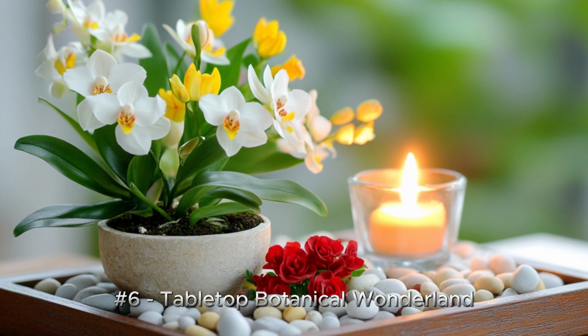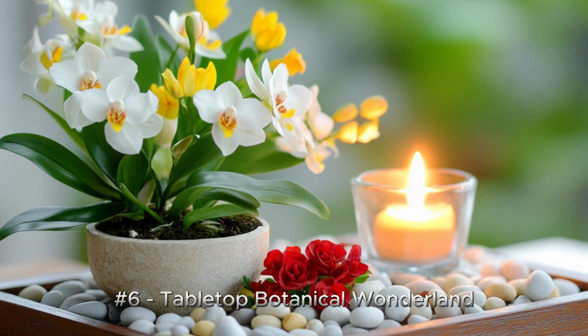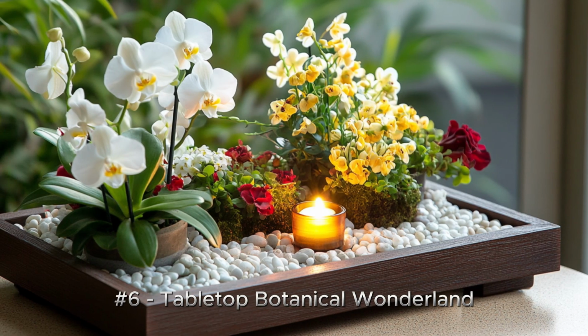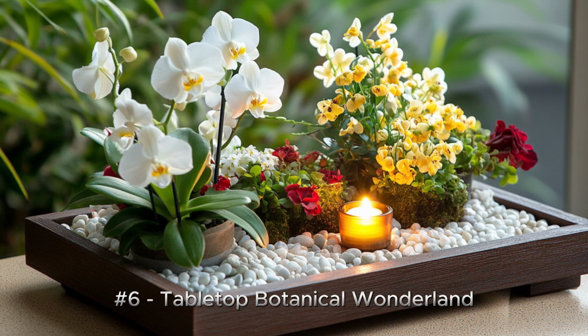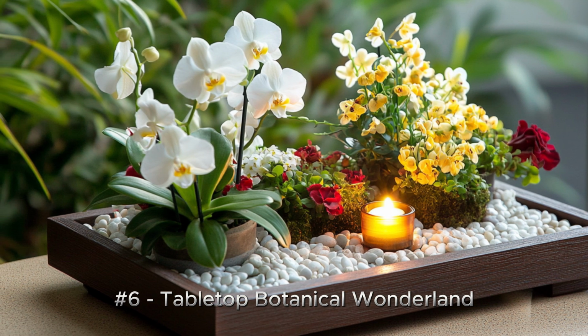A soft glowing candle sits alongside the plants, casting a warm and inviting light. This miniature garden creates a sense of peace and tranquility, ideal for small spaces like coffee tables or window ledges. The simple beauty of the flowers and the calming atmosphere make this tabletop garden a perfect addition to any home.